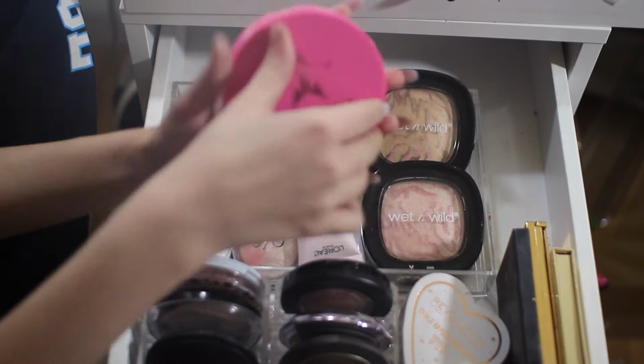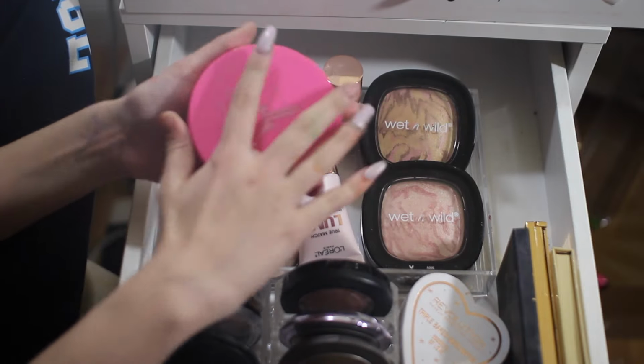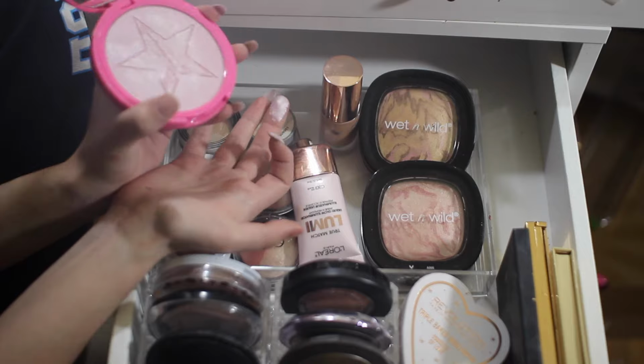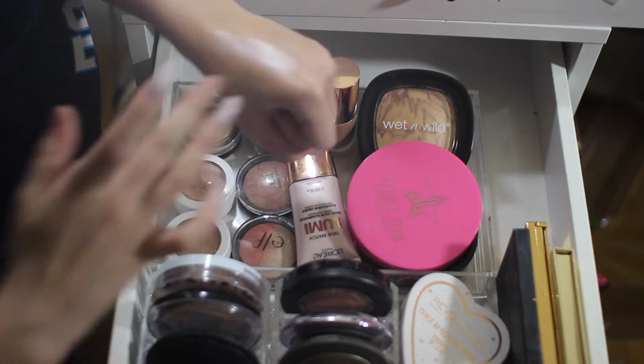So right here I have the Jeffree Star highlighter in the shade Princess Cut. I really, really, really like this highlighter. It's so pretty. I got it for my birthday. It's super, super intense. Like, oh, I didn't even mean to take that much. Do you see that? I mean, yeah, you do. You do see it. Oh my god. This is just the best highlighter ever.